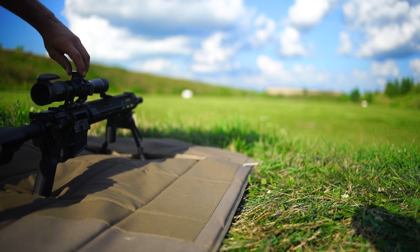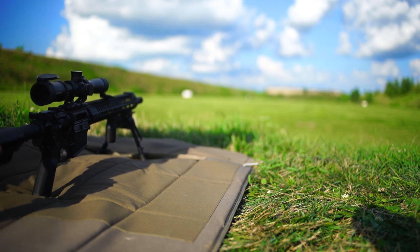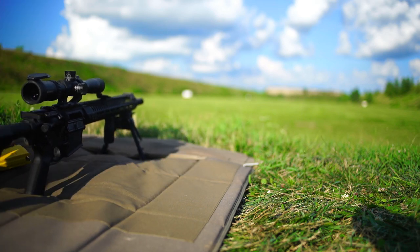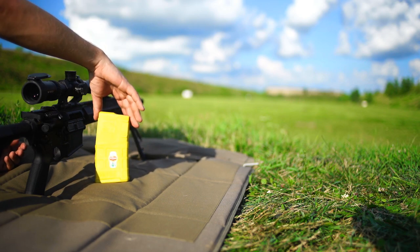I was on at 20 MOA at 600 yards with this stuff, 100 yard zero with gold metal match. We're gonna be shooting it out of a 20 round PMAG that I dyed this week because I'm mature.